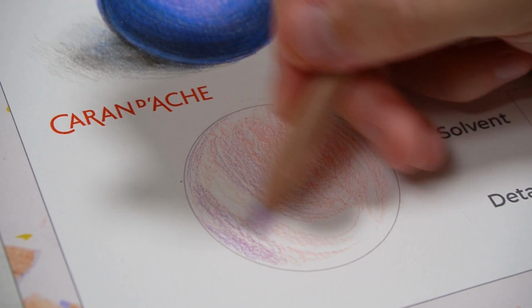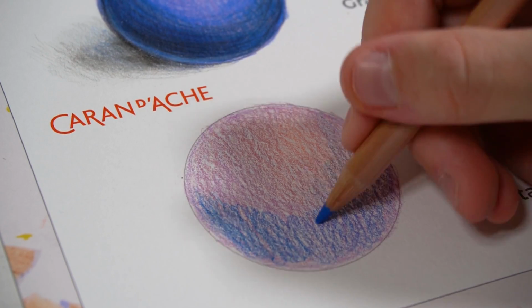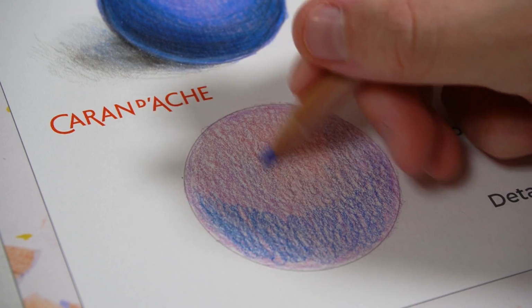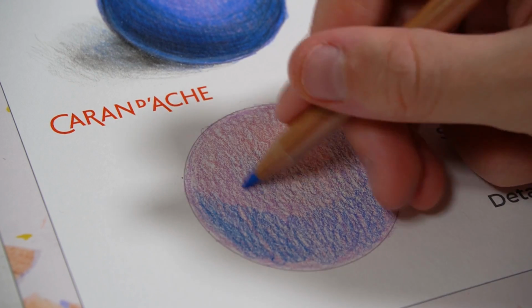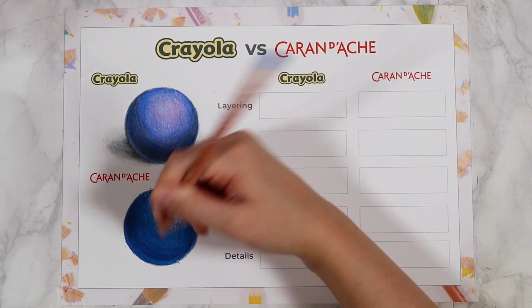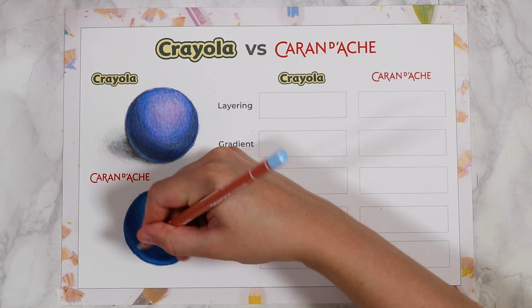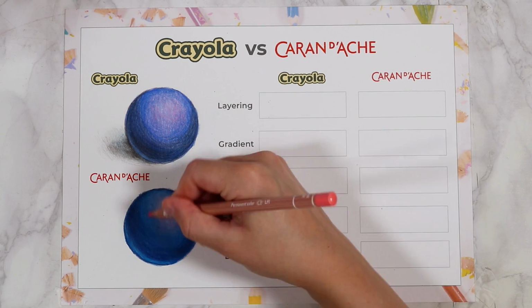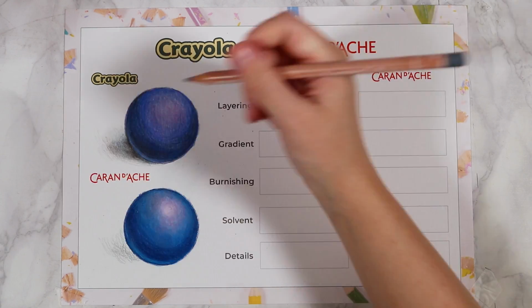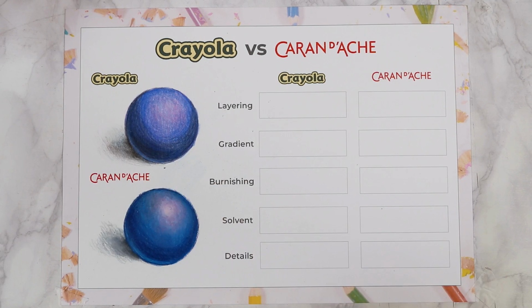Now, drawing the sphere with the Luminance pencils was a whole different experience. The pencils were faster to lay down and blended really easily to get a smooth result. These pencils definitely feel a lot like oil pastels to work with. They really are super smooth, which is nice if you are doing really smooth drawings with very little detail, but it could cause problems if you're trying to create more textured drawings, like drawing animal studies.